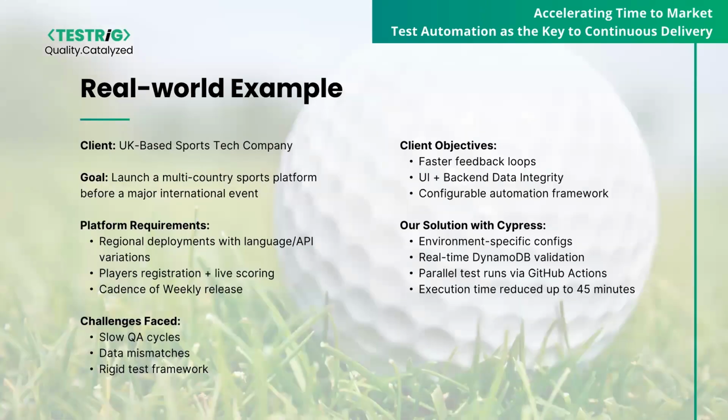Now we are going to talk about one of the business case scenarios, or real-world scenarios, where we worked with one of our customers. It was a tech-based company, and they wanted to launch the product for a multiple-country platform. And it was a major event where they wanted to make sure that everything is working fine. People are going to come for the event, check the coding, those kinds of activities. Now, this platform requires regional deployment with large API variation. Players' registration and live scoring need to be done, and there was a cadence that every week there should be a release happening to the production environment.